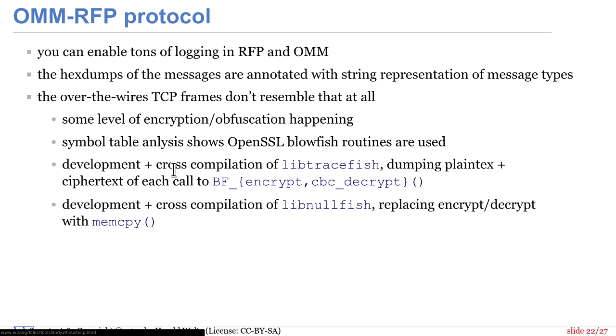Now, the funny part is, you enable all this logging and it gives you a hex dump of the messages, but you never find those messages in Wireshark because they're actually encrypted or obfuscated. If you look at the TCP payload, it looks completely randomized, and indeed, they are using Blowfish library routines from their binary. So I made a small LD_PRELOAD wrapper library called libtracefish, which gives you a hex dump of all the plaintext and ciphertext for each of the function calls, and also a libnullfish, which replaces the encrypt and decrypt operations with memcpy, so you can switch to plaintext mode and analyze the protocol further.